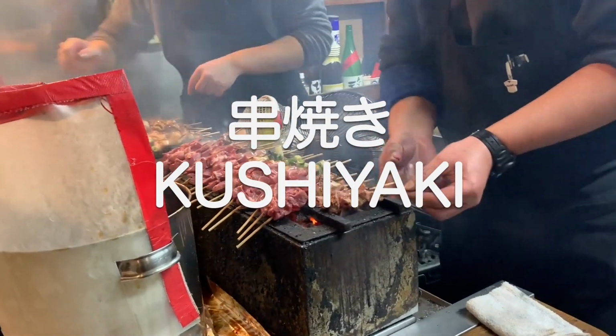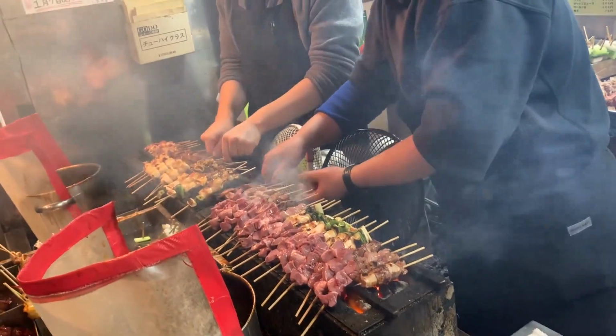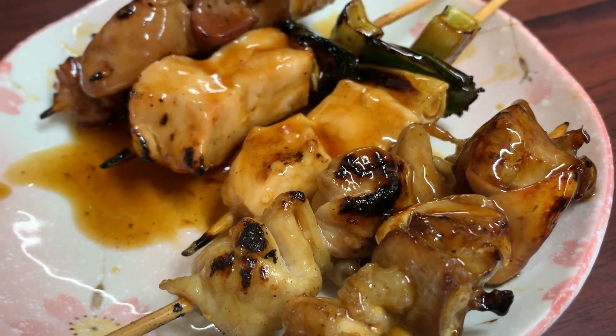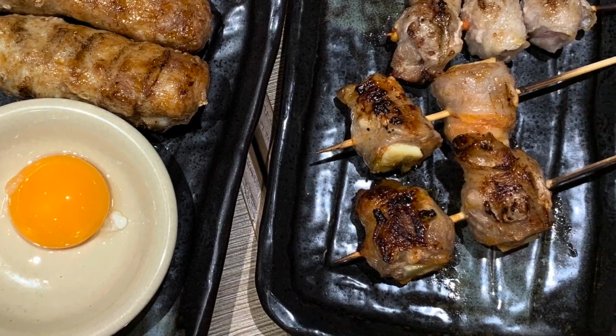I highly recommend it. Kushiyaki is skewered vegetables and meat. The most popular kushiyaki is yakitori, which is chicken on skewers. Ordering yakitori is probably a bit confusing because there's a ridiculously wide range for you to choose from. From chicken heart to chicken liver to chicken intestine, there's a lot of options.